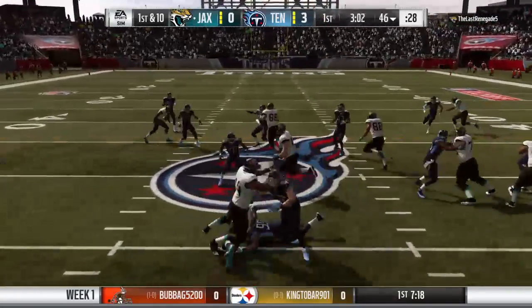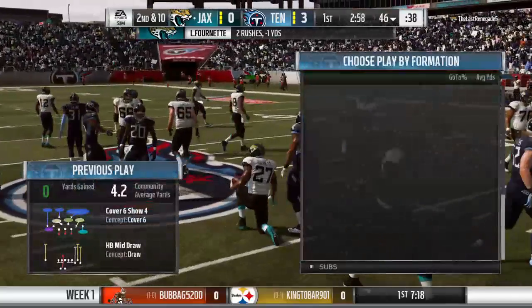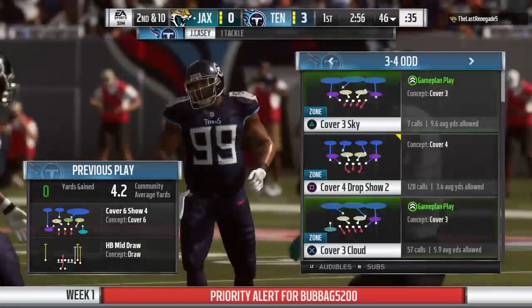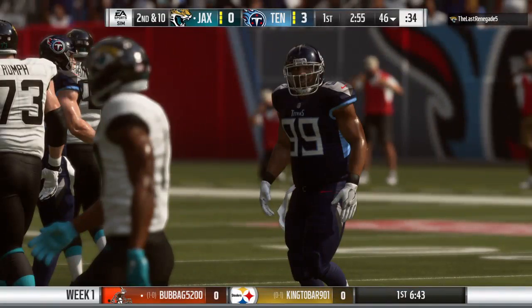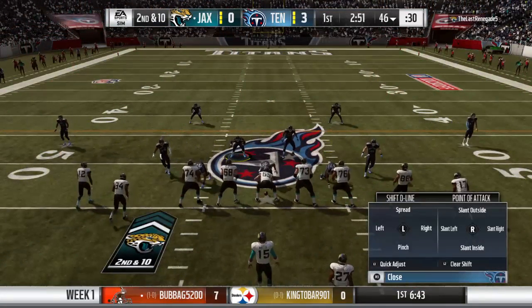Fournette, a 1st down carry. And he stopped immediately there. No gain on the play. It'll be 2nd down. Doubling this guy has to be a priority before moving up to the next level because the big fella, he just ate that one alive, just stuffed it.